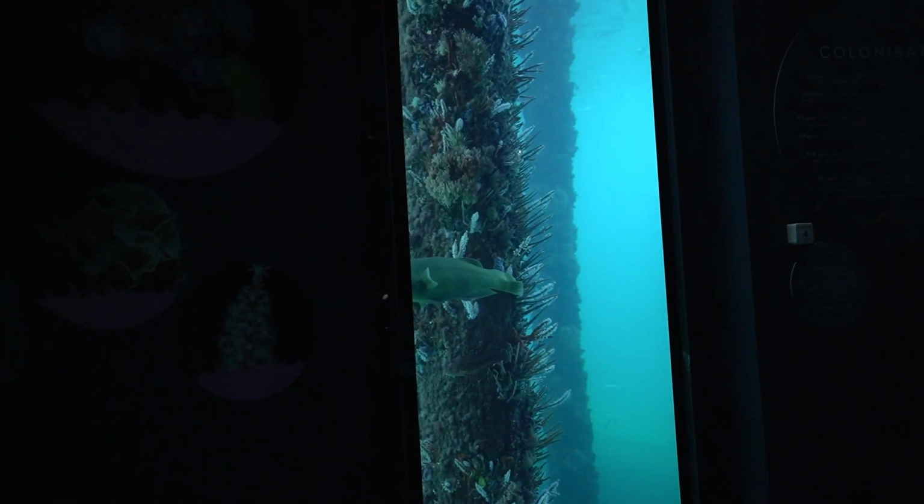Just a massive groper there, but I think we scared it away. Oh no, don't. They are very skittish, aren't they? They are, you can't get near them.